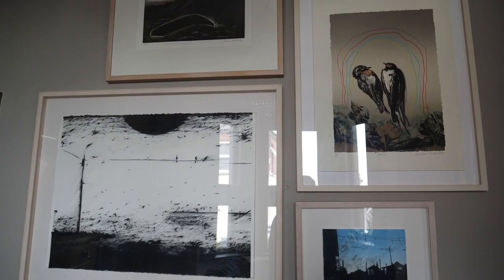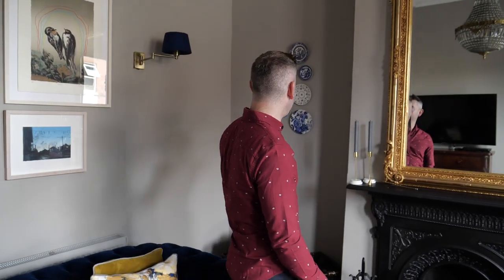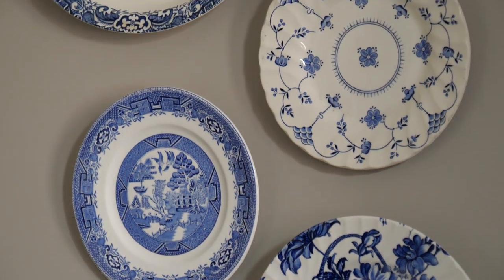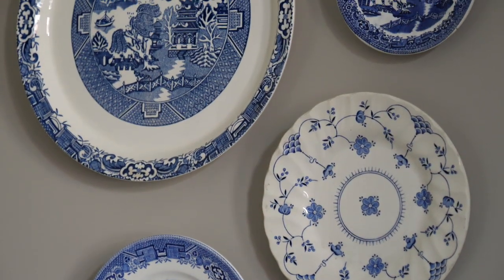The next thing is my plate wall. I love the willow pattern, so I love navy. I'm drawn to anything that's blue and white. I intend to grow this wall as well. I pick these plates up in charity shops. People have started to send them to me and give them to me, but I just think it's a really cool way to bring color into your room as well. And I love that they come in so many different patterns.